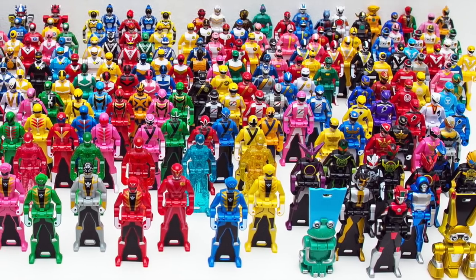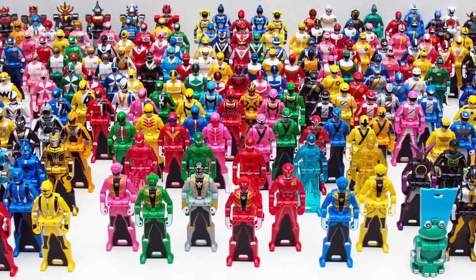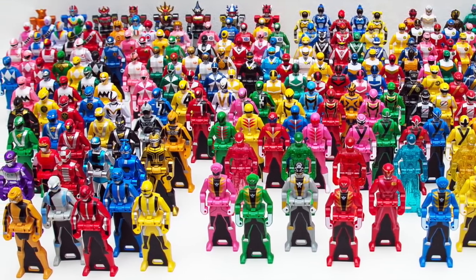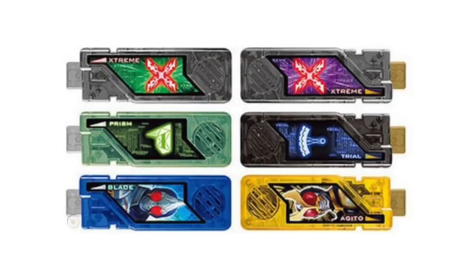Ranger keys were huge. By this point in Super Sentai history, there had never been a gimmick item that took over a toy line's functionality and playability as seen in a Kamen Rider toy line. By this point, even gimmicks in Rider were in their early stages, but successes had been seen in both the Rider cards from Kamen Rider Decade, and of course, the Gaia memories from Kamen Rider Double.